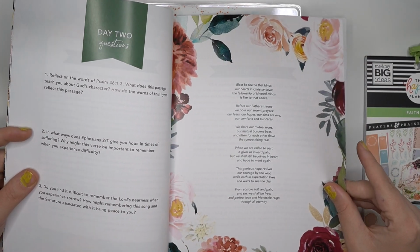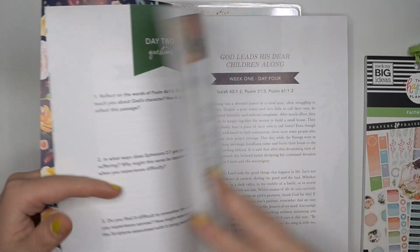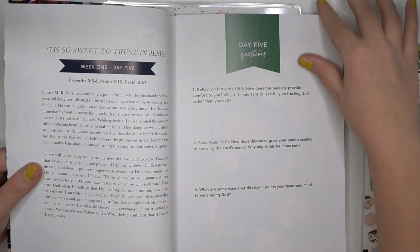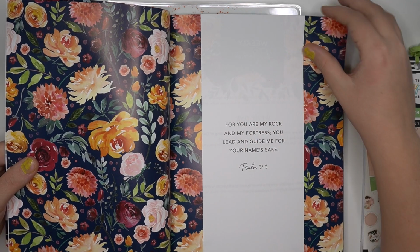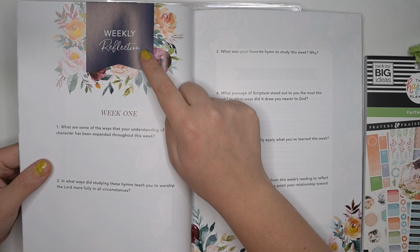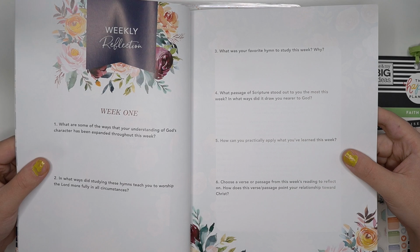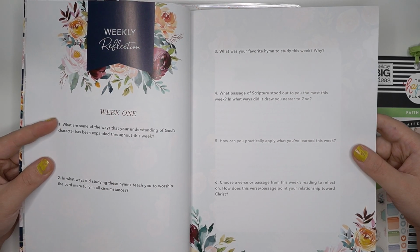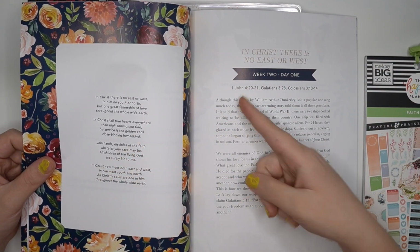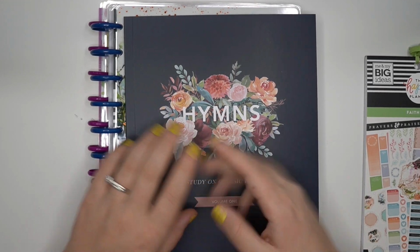So I love this because it gives you the questions to reflect on, and that's my favorite part. And then at the end of the week, so that's day 4, here's day 5. And then we have a really big page, and then we have a weekly reflection. So for week 1, they have all of the reflection questions for the overall week. And then you go into week 2, day 1. So each of them have the daily questions and the weekly questions.